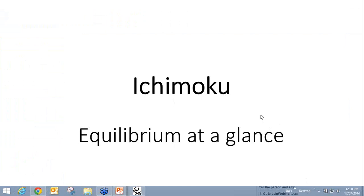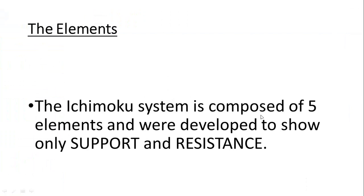So we'll take a look at the elements of ICHIMOKU. It is a system. It is composed of 5 elements that were developed to show only support and resistance. ICHIMOKU does nothing else except show support and resistance. And it's not moving average based. There is no other maths in it except price action.